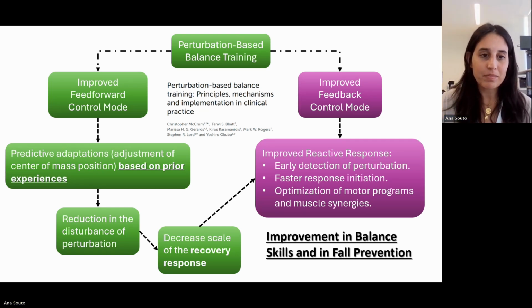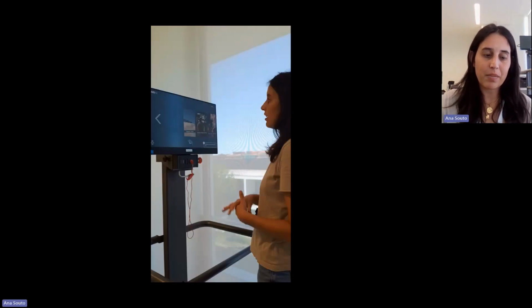Again, this is all very well explained in the article. I have a short video showing how we can do this kind of training with Kine-Sim. I'm going to play it right now. I hope everything works.